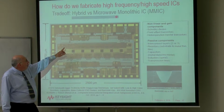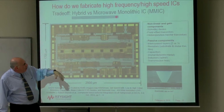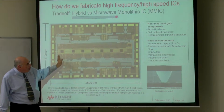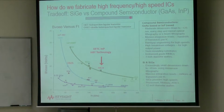And diodes are often used for the ESD protection. And we've talked about resistors and capacitors and inductors. There are 2 or 3 layers of metal interconnect used in the IC, which is modest by silicon standards, but it's enough for our high frequency designs.